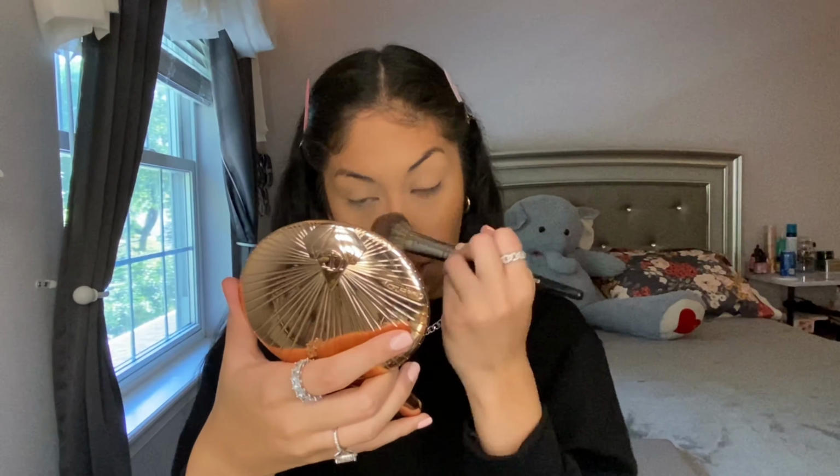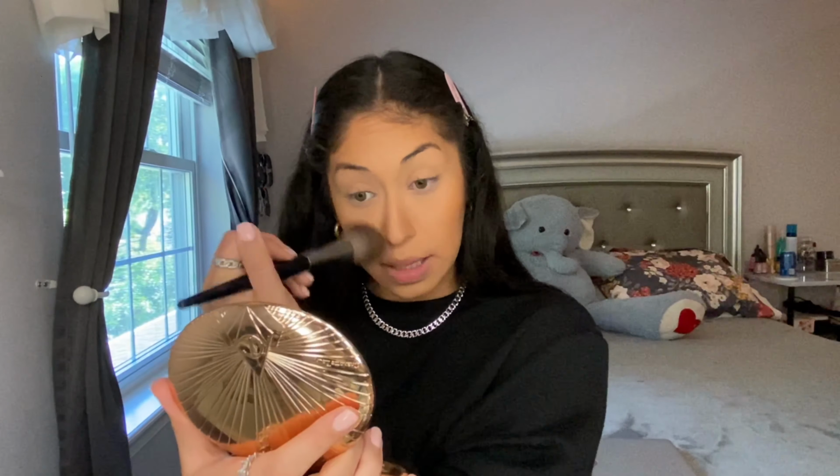So maybe that's why, I don't know, maybe the Fenty cream bronzer just doesn't like to be set with powder. It's nothing too bad though, like it's almost not even noticeable. I don't even know if you can see it on camera, but I'm not mad at this. I do think it looks pretty. I think the color also looks a lot better than I thought it was going to.